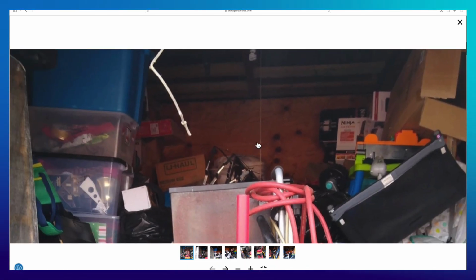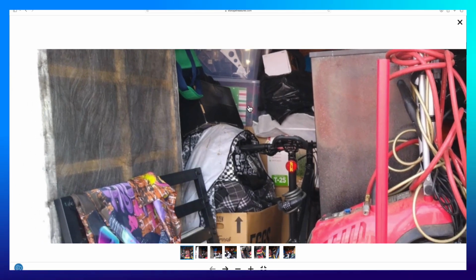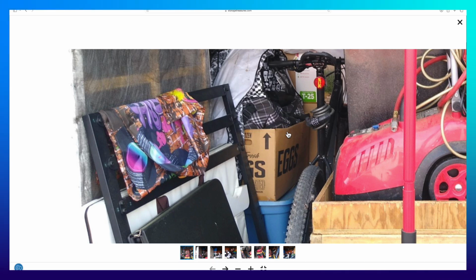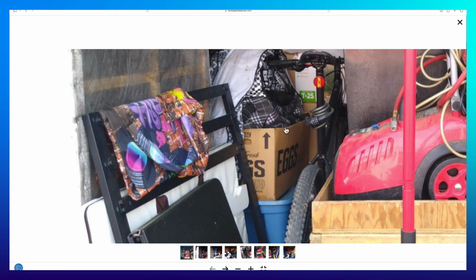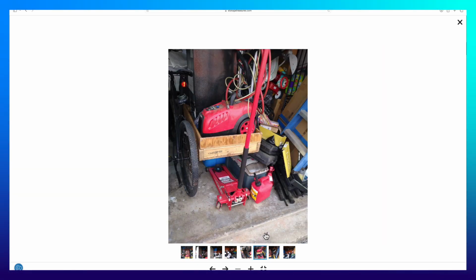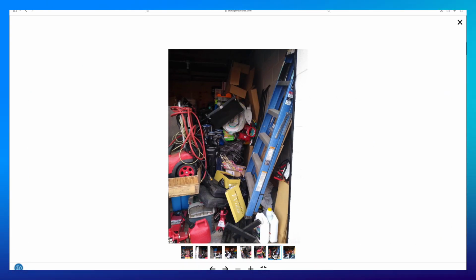So I try to go around and see, especially if I'm interested in it. Now, if it's something that I'm not interested in, I'm not going to take the time to zoom in and peek. But if I am interested in it, I will take the time to zoom in, zoom out on not just one picture, but a couple of pictures. So that's what I mean by staged.